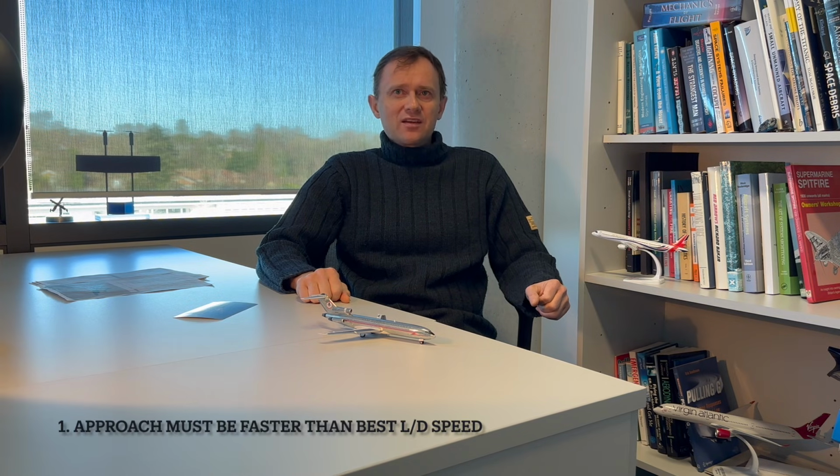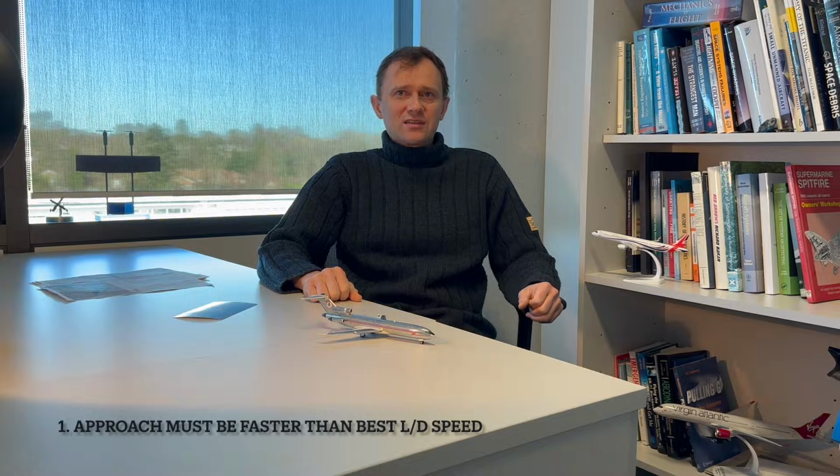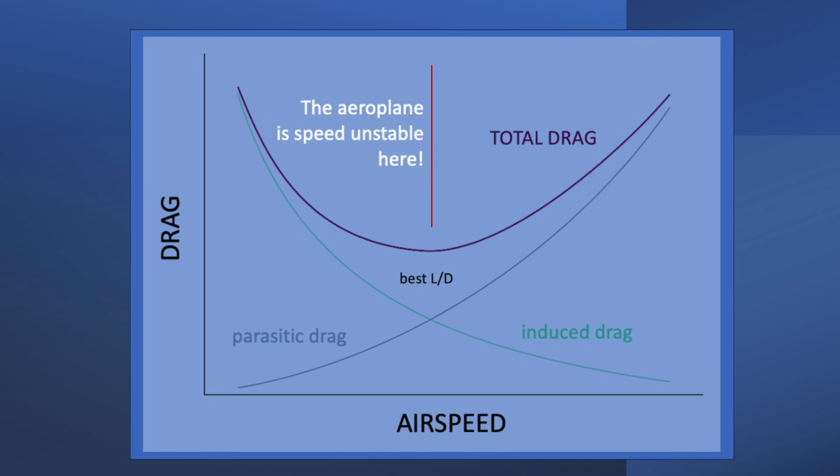1. The approach speed must be greater than the best lift to drag speed. In other words, we must be on the right-hand side of the drag curve on the approach. This is because the low speed side of the drag curve is speed unstable. So anything that may slow the aircraft down would increase the drag and thus slow it down further. Not ideal when we are only 30% above the 1G stall speed to begin with. 2. Pitch stability.